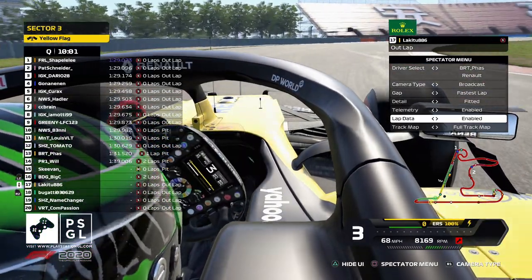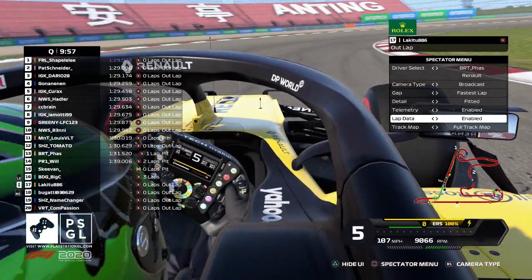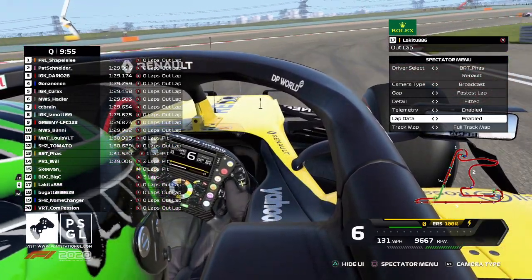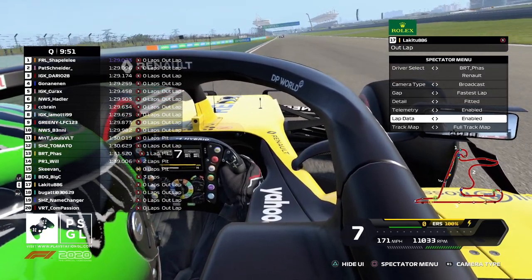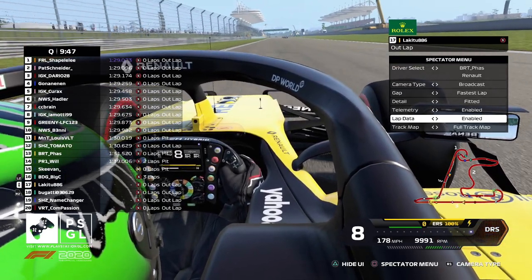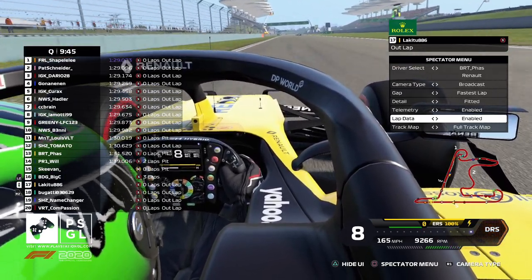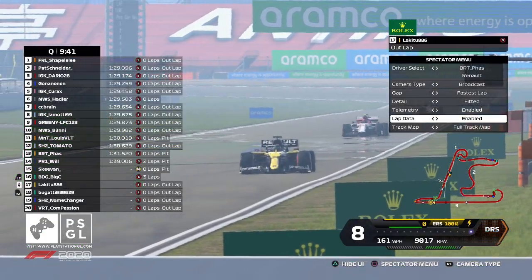Just in the constructors at the moment, I will just mention the gap between the two. So it's Williams on 146 and then Renault on 142. They got 5 more points than the Williams team did, so they did close in just by a little bit, but that's 44 points separating the two teams. So the challenge is certainly not over with 5 races left in the season.